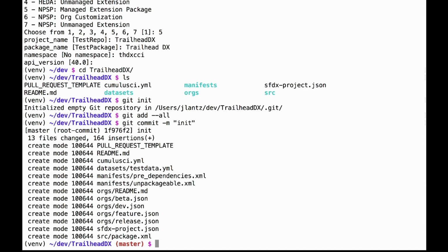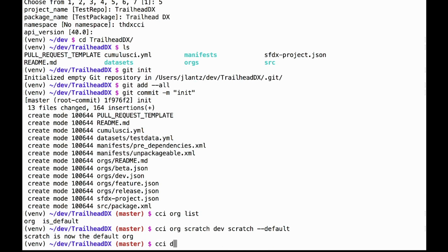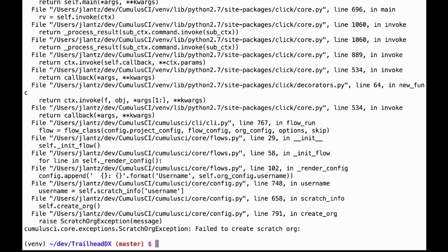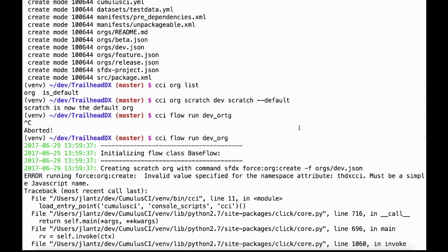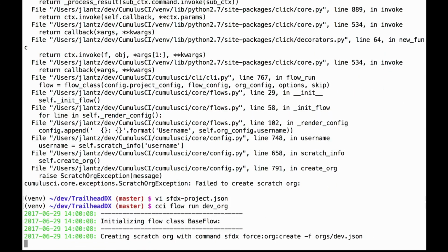I'll create an initial commit. Now if I do cci org list, I don't have any orgs, so I'll go ahead and create a scratch org, make it the default, and then kick off the dev_org flow. Oh, it helps to spell the flow right. So when flows run in CumulusCI, the scratch org configurations are lazy, so the scratch org doesn't really get created until you actually start to run a build against it. And of course, I failed to create the scratch org. They started enforcing namespaces, which used to not be enforced before. So let's take that out. That'll create it.